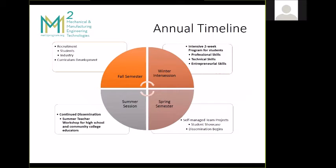So this is the timeline of the MET project. The students, basically, we recruit them in the fall. They spend a full winter session, which is 2 weeks, between December and January. And during that time, again, we do the professional skill education, and also the students learn some SolidWorks, and they choose during those 2 weeks which teams and projects they want to be part of. And then they spend the whole spring semester actually working on those projects in these self-directed teams.